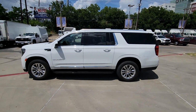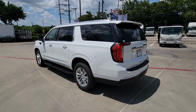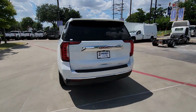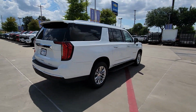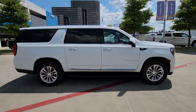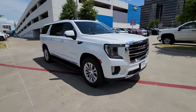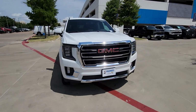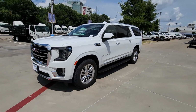Take a moment to check out the 2022 GMC Yukon XL. With less than 70,000 miles on the odometer, this vehicle provides excellent value. This intrepid Yukon XL offers extra-spacious premium comfort and tech-savvy infotainment, impressive towing capability, supersized cargo space, and a host of options that let you build the adventure machine of your dreams.